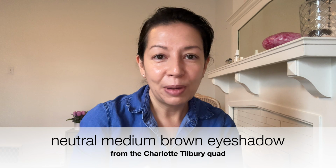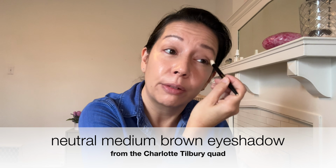I think if you pay attention to your cheeks and maybe amp up the lips, put on some mascara, I don't think you need to have eyeshadow. But I am a creature of habit, and this is definitely part of my everyday routine. This brush fits really nicely in that eye socket area.